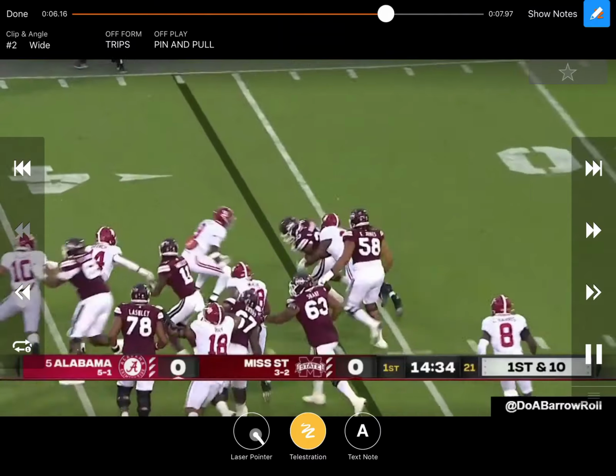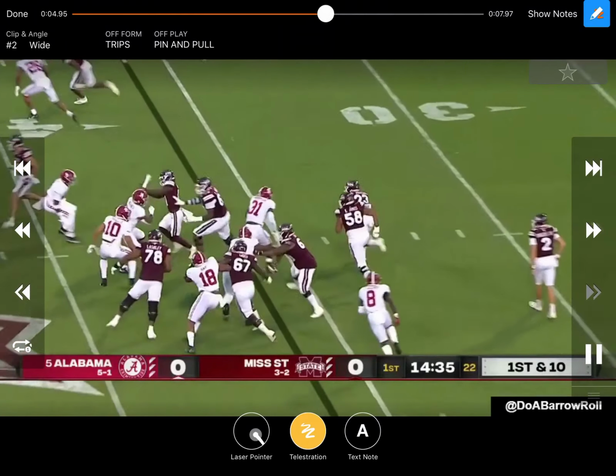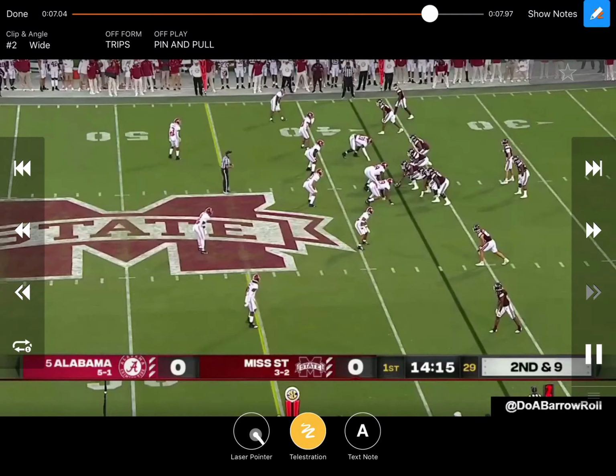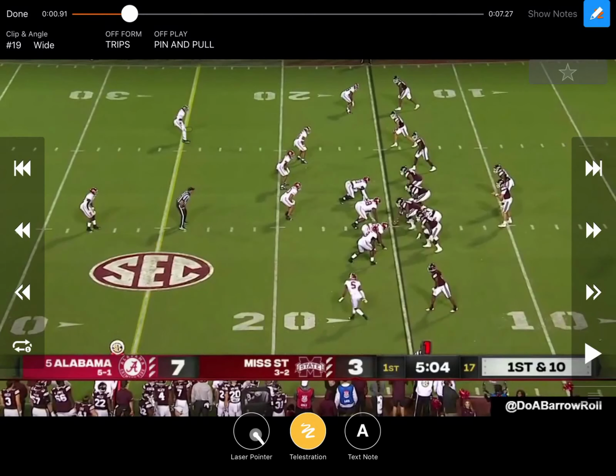Not able to sustain that one-on-one block with that tackle on Will Anderson. And then you got the safety rolling down that's free. And they're able to make the play at 1 yard. Here's another look against Alabama. Again, you can draw it up.